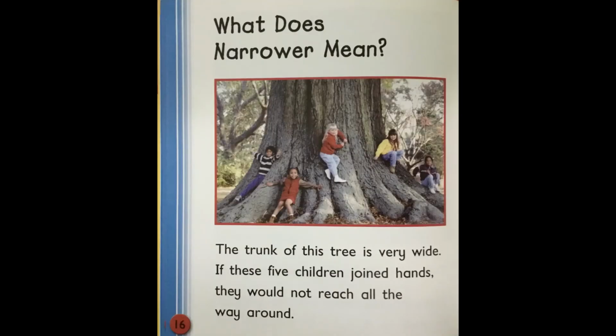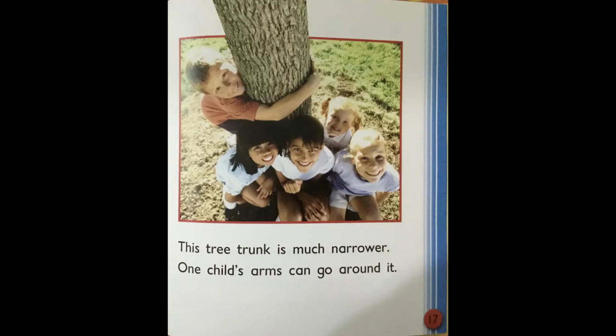What does narrower mean? The trunk of this tree is very wide. If these 5 children joined hands, they would not reach all the way around. This tree trunk is much narrower. One child's arms can go around it.